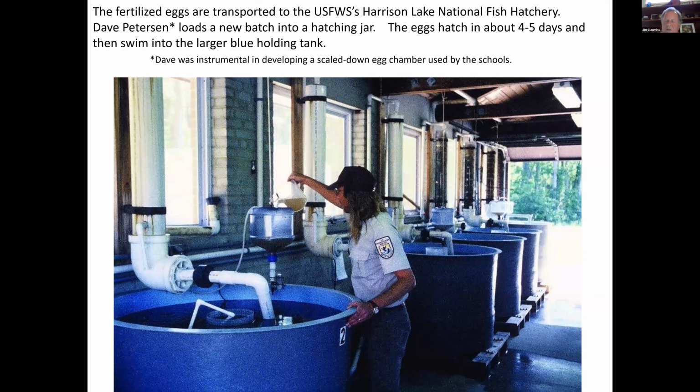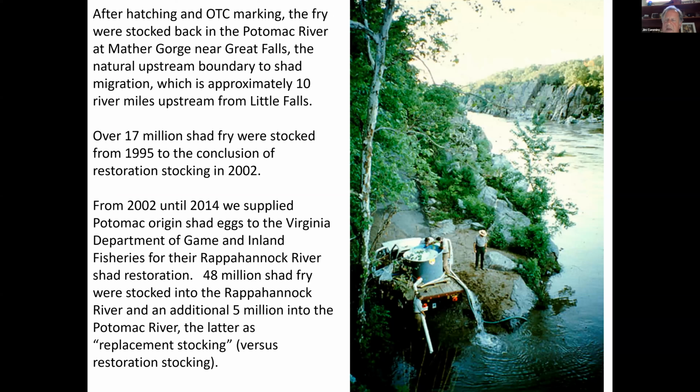And the other thing they do is, you notice these large tanks are on pallets. After the shad hatch and the fry are a few days old and they're tagged with a chemical, the big tank is just picked up by those pallets and loaded onto a flatbed truck. And then that flatbed truck would leave the Harrison Lake National Fish Hatchery, which is down near Hopewell, Virginia on the James River. They would travel up and stock the fry at Mather Gorge on the Virginia side. There's an emergency rescue boat ramp, where we would have to carefully back that truck down and then stock the fry into the Potomac River at Mather Gorge.